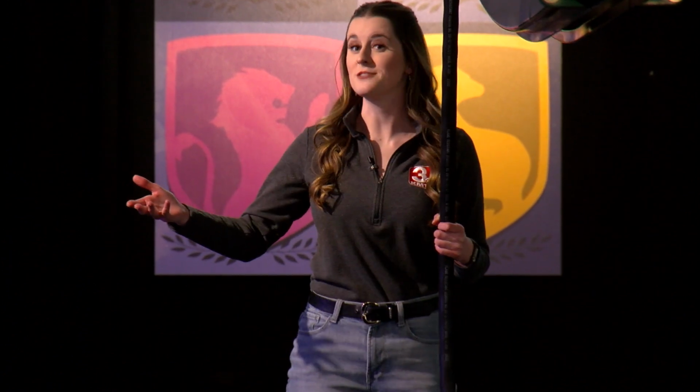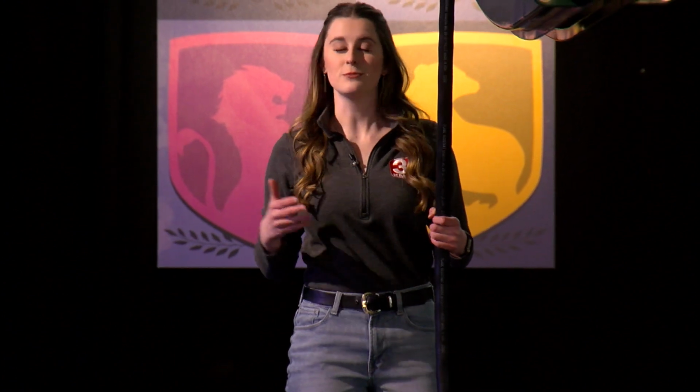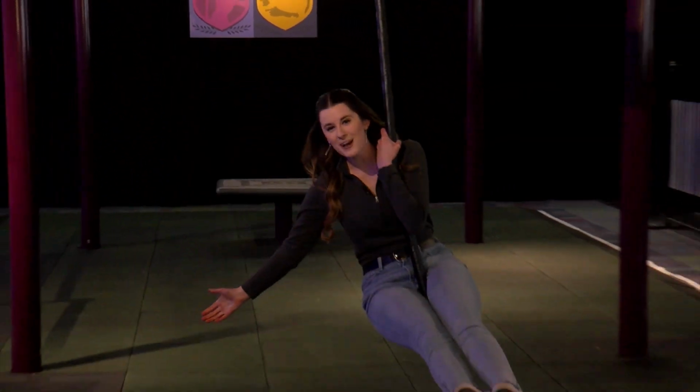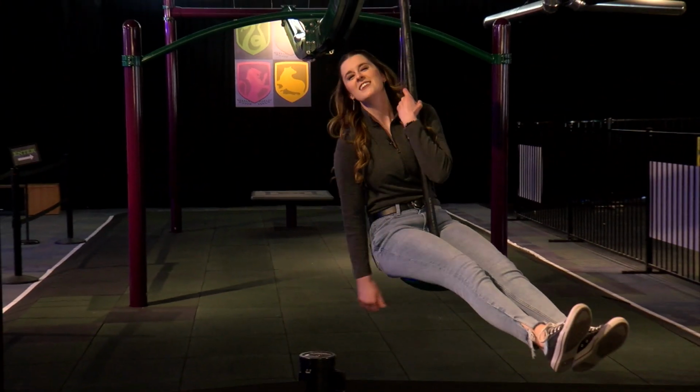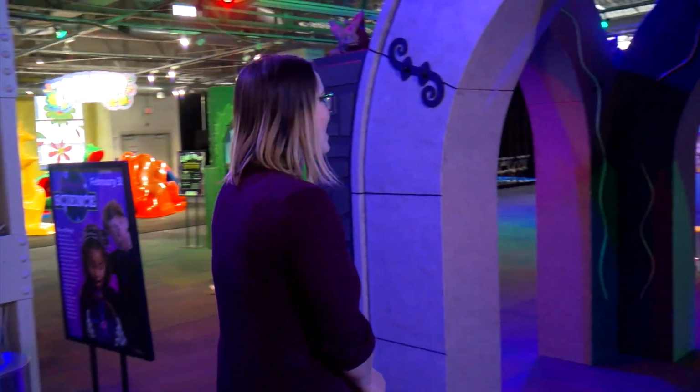The Omaha Children's Museum recently opened up its newest exhibit. This one combines the magic of Harry Potter and the science of Bill Nye. For example, this exhibit here showcases the difference between velocity and friction on a zip line, and how gravity also plays a part in zip lines, so you can reach all the way down here. Let's check it out. The learning starts as soon as you walk in at the magical archway.